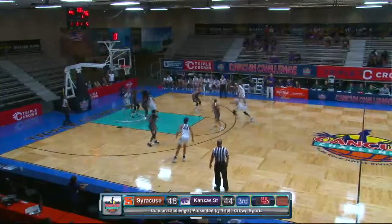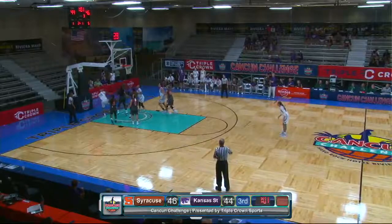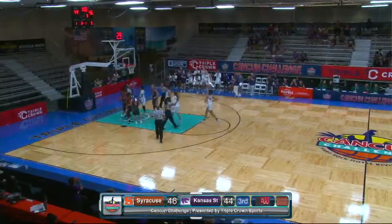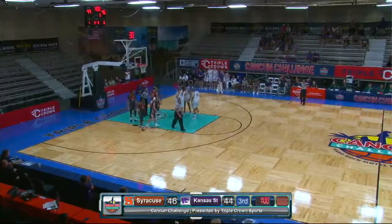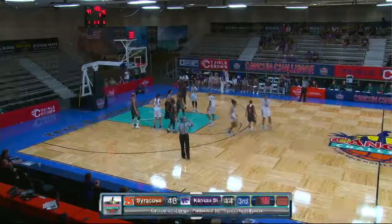Williams on the baseline, driving in, all the way to the basket, running layup, right side, no. Jones a tip, another tip, no. The rebound, Jones, a third chance, and this time she's fouled before she can make the shot. Kaylee Jones, what energy for the Wildcats. Sixth foul on the Orange in the quarter.